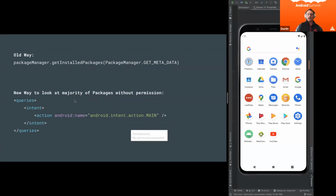The new way to look at the majority of packages without permission is, for the intent block, just say, I want to look up every app that has the Android intent action main, which pretty much is every app, because every app needs to declare in their manifest what is the main launching point of their application. Where does the operating system need to look inside the manifest in order to launch your app? And so there you go. If you filter on Android intent action main, you will get a full list, basically all apps that are still on that device without having to request permission.